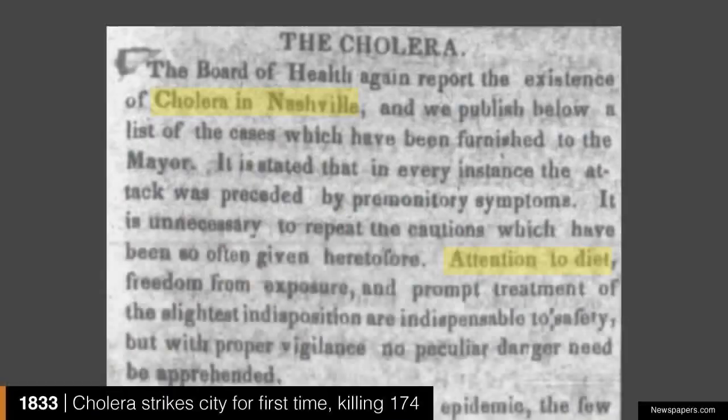So obviously one of the consequences is disease. We know that Nashville starts having problems with a few diseases like typhoid, which we mentioned earlier, but cholera becomes the one that's most deadly. The first time we experience it is in 1833. And as you can see highlighted there, it says attention to diet. Cholera is a disease that basically dehydrates you through diarrhea, and the bacteria forces you to expel most of the water in your body. It sounds like a tremendously horrible way to die.